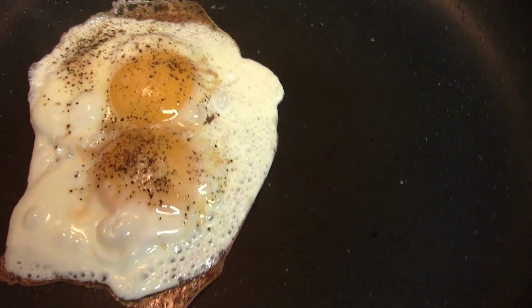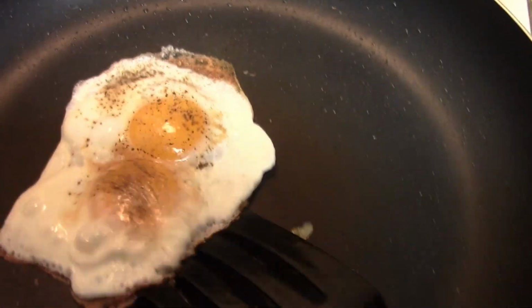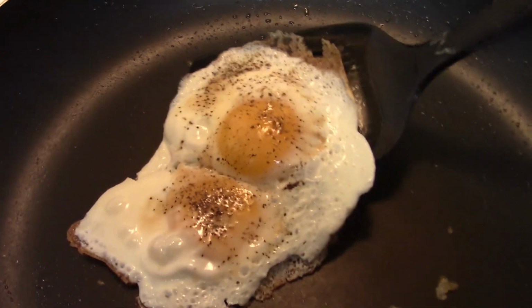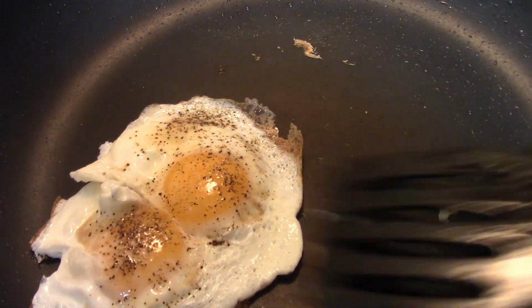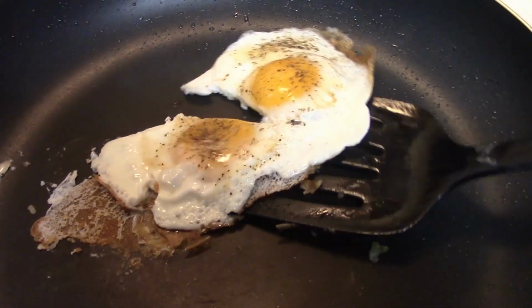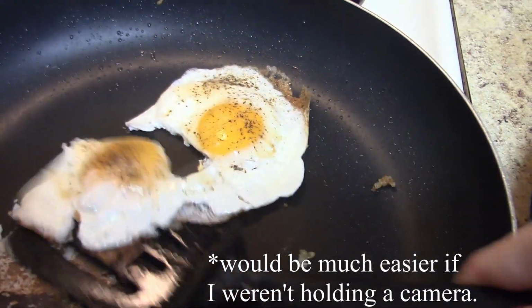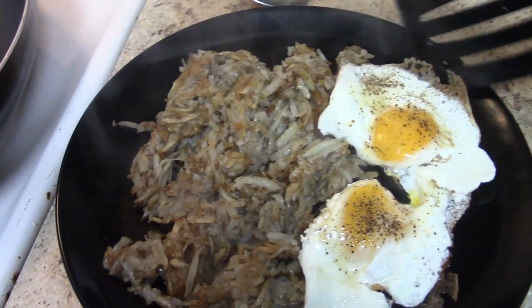Okay, the white is just set, and the yolks are still quite runny. Oh, this is the fun part, because we barely have any grease in this pan. Oh, so much for a pretty thumbnail. Oh, it's mostly staying together. There, we get the idea.